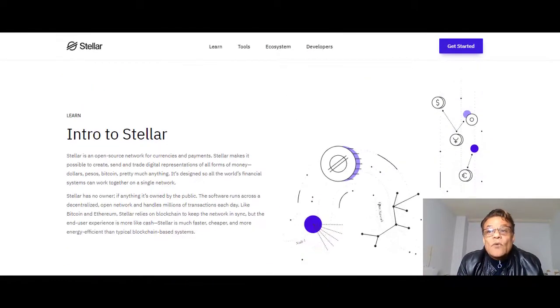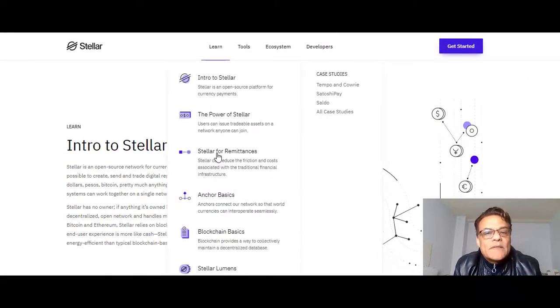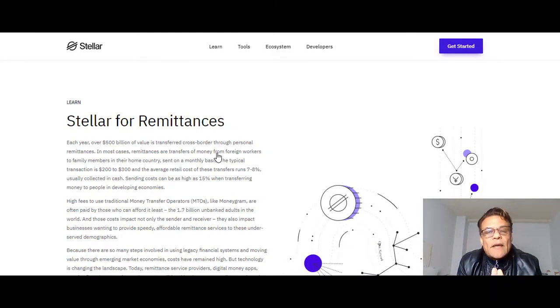Now, how I came across Stellar was through remittances. As I was looking into XRP and trying to understand what they were trying to do for the central banking industry, Stellar was trying to do for those that are non-banked. Let's go into it for a second. Each year, about $500 billion worth of value is transferred across borders through what's called remittances. A remittance is when you're trying to send money to a family member that lives in another country.